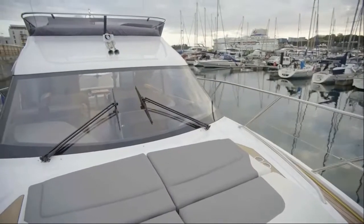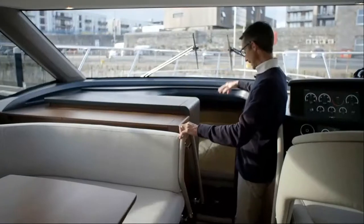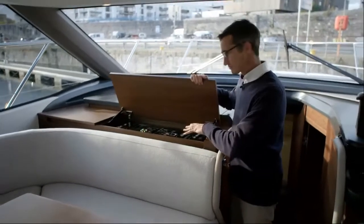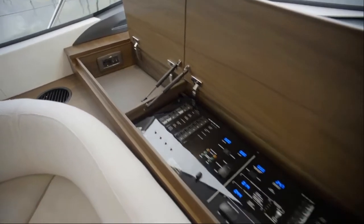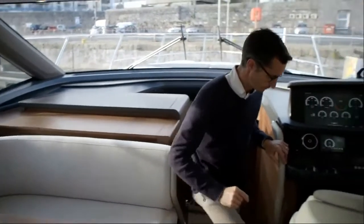Foredeck's got a pop-up cushion so you can have a headrest there and easy wide side access out to that area. Add into the light that goes down into the lower accommodation. So when you're down there, that light floods down into it. Distribution board, so all your major everyday breakers are underneath that locker. There's storage on the far side with a power point and USB. More breakers underneath there. Coming over here, we've got the helm.